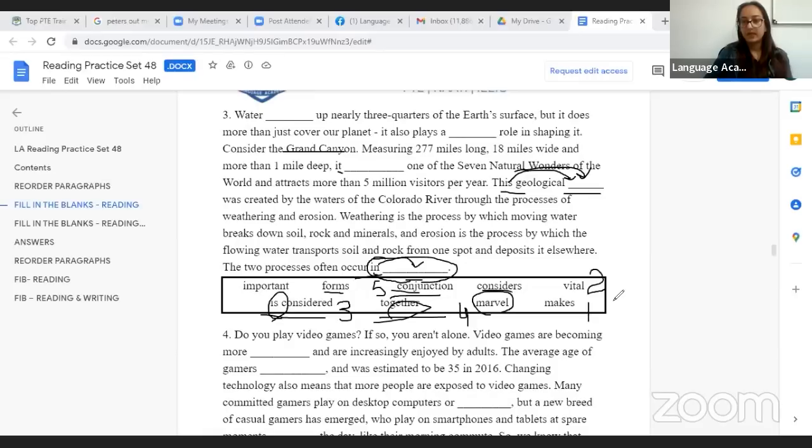Alright. In conjunction, yes. "In conjunction" are two words which go together. Even there's a third one. "In conjunction with" is also a combination of three words that go together sometimes.